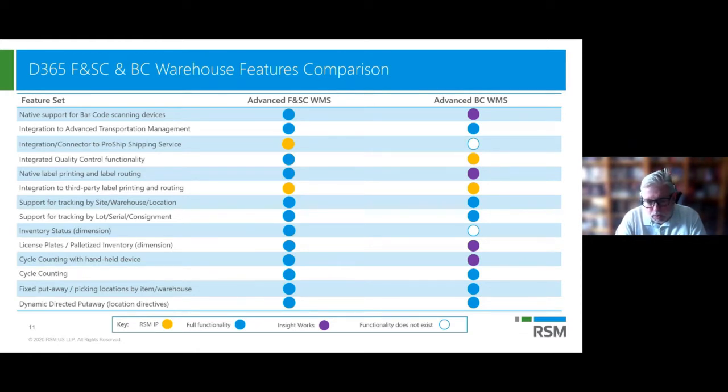So we probably won't go very deep into each of the functionalities on the finance and supply chain side because we know they check that box, right? Connor, I believe in a little bit you're going to talk about some of our IP, especially as it relates to the ProShip shipping service.